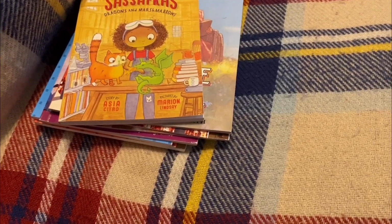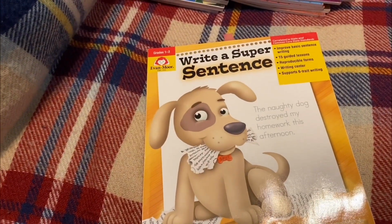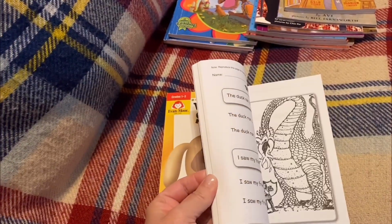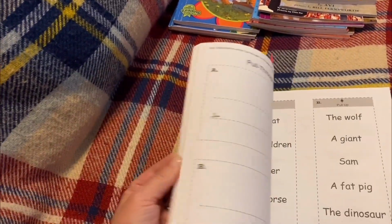All right, so the new things. Let me just put these off to the side. So I ended up getting her this Write a Super Sentence by Evan Moore. It's a reproducible book, but I've just let her write in it.